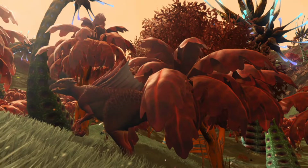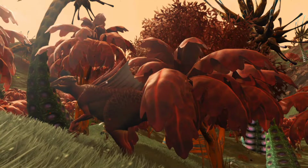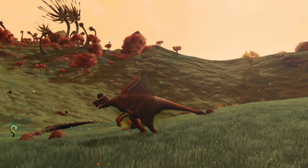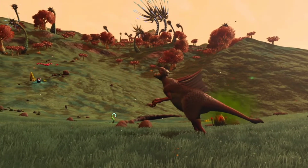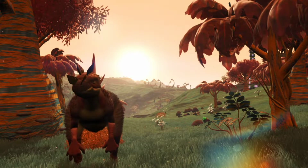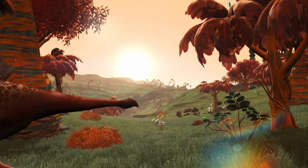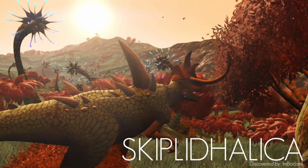They position themselves as close to their target as possible, waiting for their opportune moment to strike. Although not quite top of the food chain, they are extremely vicious, their sharp claws and teeth ideal tools for hunting. Vanadanefrutia are not the only carnivores on the planet, and are in fact prey themselves, for Paragon Prime's apex predator, Skiplidhalica.